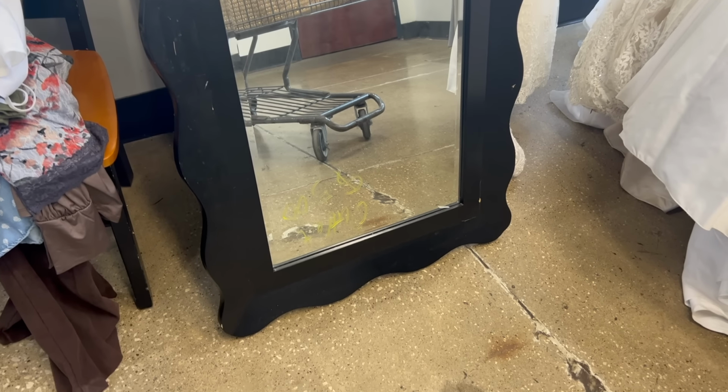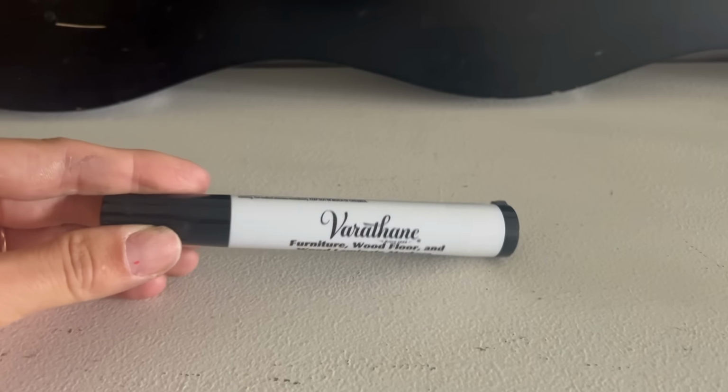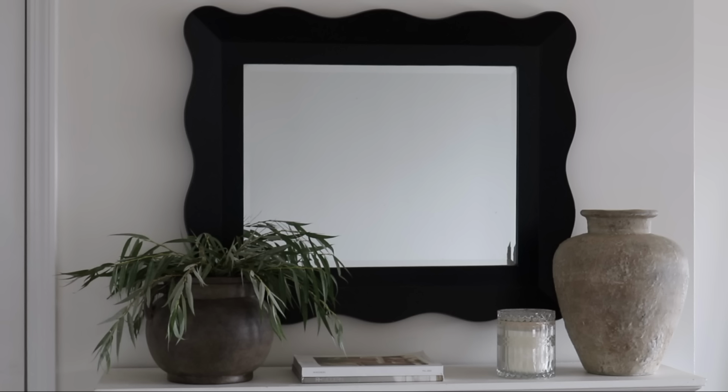The other thing I like to take into account is how much work is going to go into this project piece. There were some nicks and scratches taken out of the wood frame of this mirror, so I just used a color matching marker that is designed for wood, and this is how it turned out. For $5, I think I have a really similar look to something I would see on Anthropologie, but on a budget.